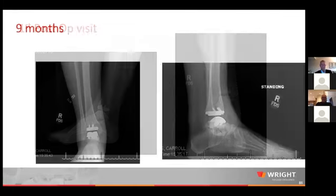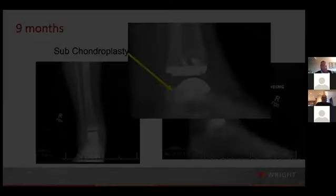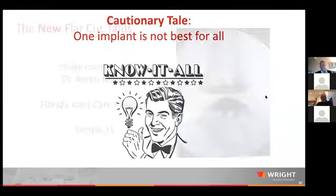This is at first post-op visit, and this is at 9 months. And you can see the ingrowth on the tibia is dramatic. And that's kind of what we've been seeing. This is Aaron Mates, who did the first block talus in the United States, and this patient is now about 6 months out.